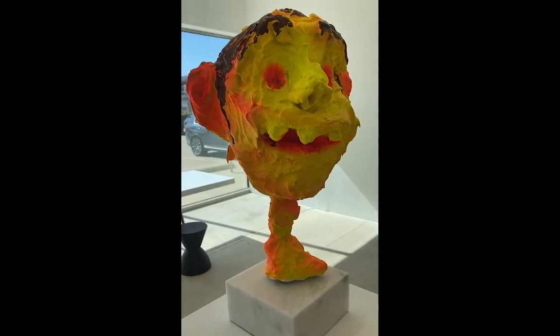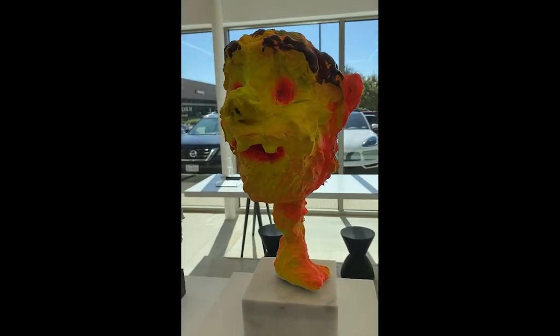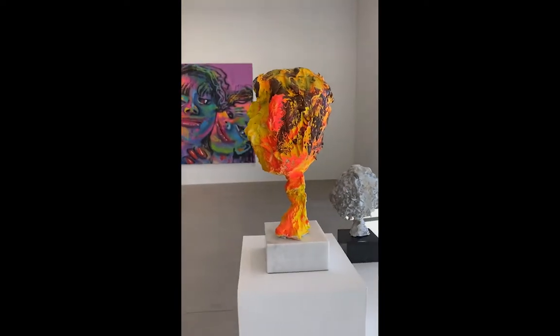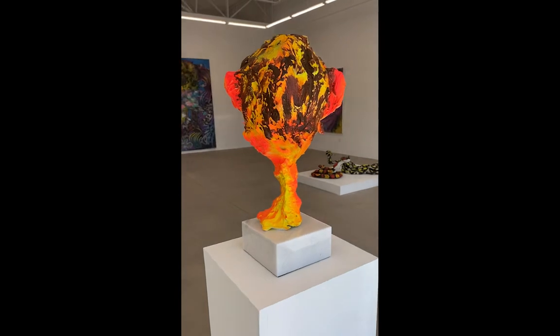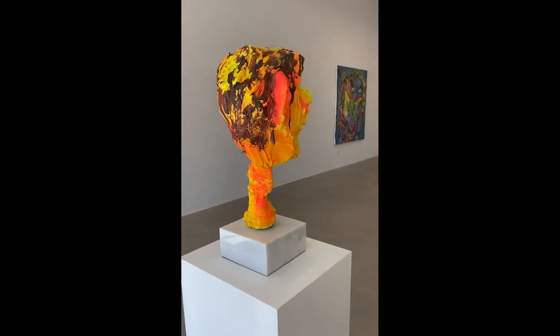And I became so enamored with the magic of that process that I started to conceive of these as actual sculptural objects standing on their own, rather than using them as references for paintings. So I ended up not working from these as painting references whatsoever.